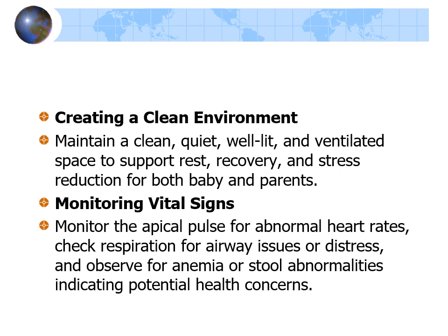We can also create a clean environment. So you need to keep the area clean, quiet, well lit, and ventilated to promote rest, recovery, and good air circulation. A calm environment reduces stress for both the baby and the parents, supporting better recovery.